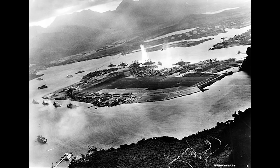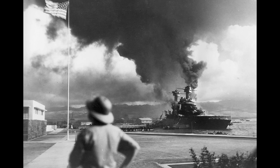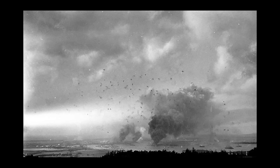Same shot from a different perspective. You can see a dive bomber pulling off there in the second water plume. Level bomber overhead, Hickam looking at Ford Island. I love this shot. This shows all the flak, and some of the ships burning in Pearl Harbor. Another shot of Ford Island.